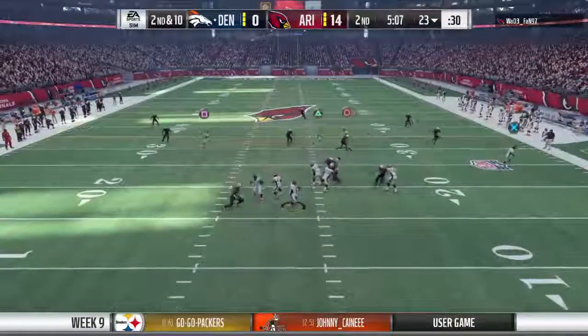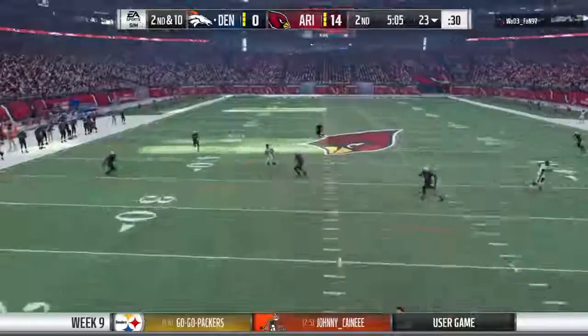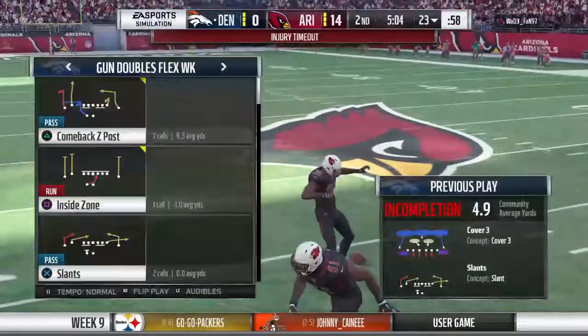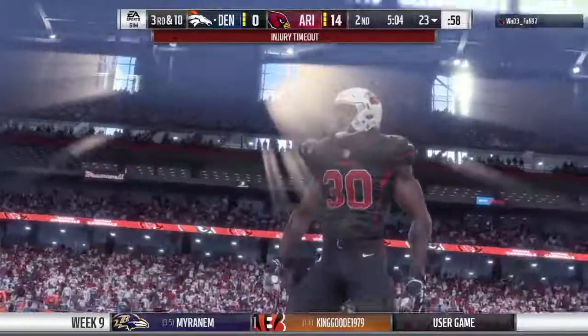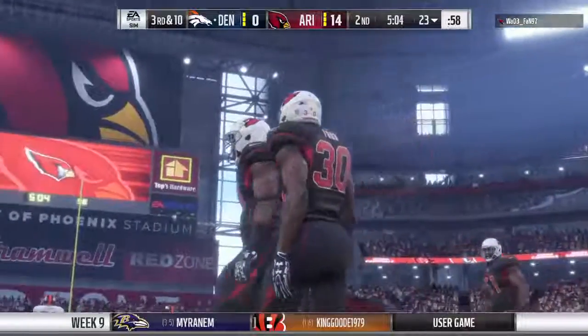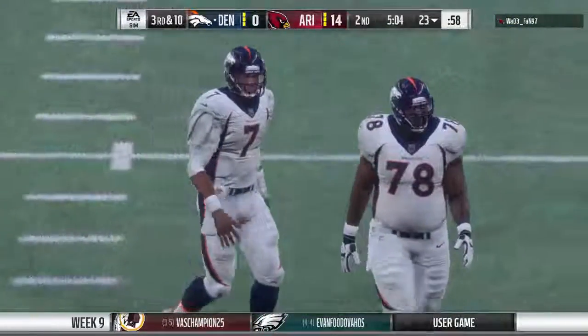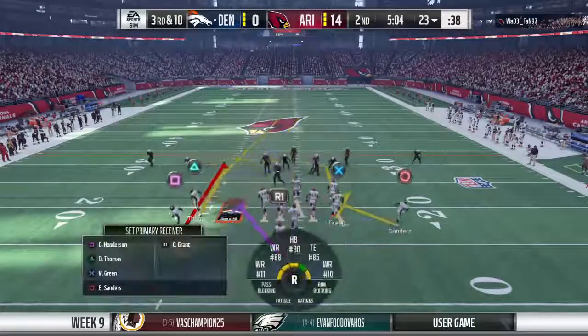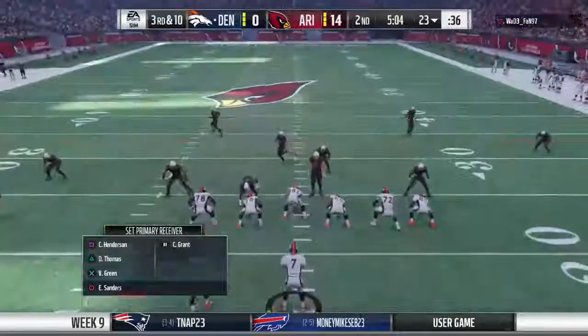From the gun, here's Brissett. And incomplete there. A nice hit. Jars the ball free and brings up 3rd down. The Broncos on 3rd down. They've hit 2 for 4 thus far. This is 3rd and 10.